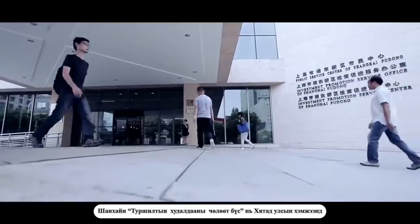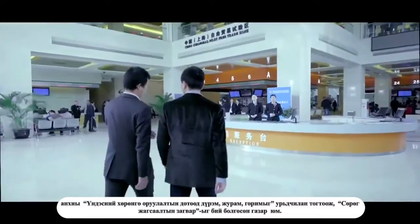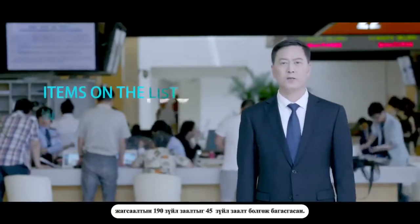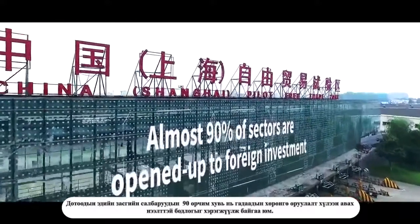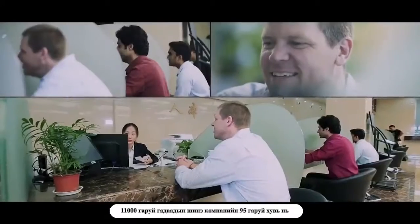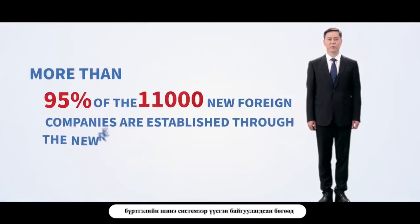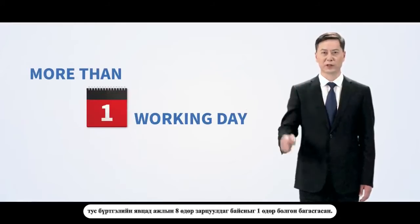Shanghai Free Trade Zone was the first place in China to grant pre-established national treatment and issue a negative list. After 4 rounds of updates, items on the list were reduced from 190 to 45. Almost 90% of sectors are opened up to foreign investment. More than 95% of the 11,000 new foreign companies are established through the new record filing system, cutting the time required from 8 business days to only 1.